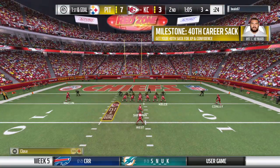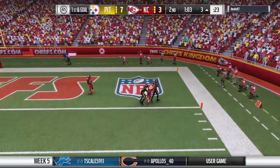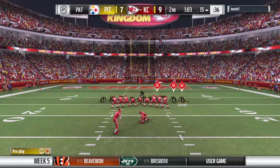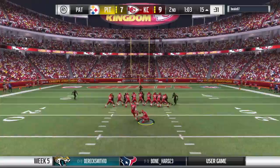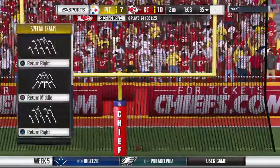They come out here in the I. Smith now to throw. That's caught at the 1, and he takes this into the end zone for a Chiefs touchdown. Travis Kelce, his first touchdown on the year. And the Chiefs are going to jump back in front. And it's through, and that makes the lead 10-7.